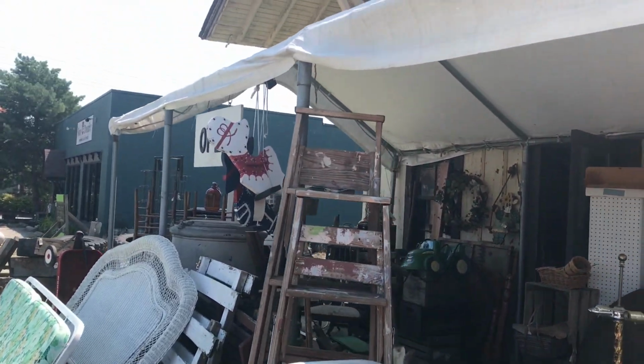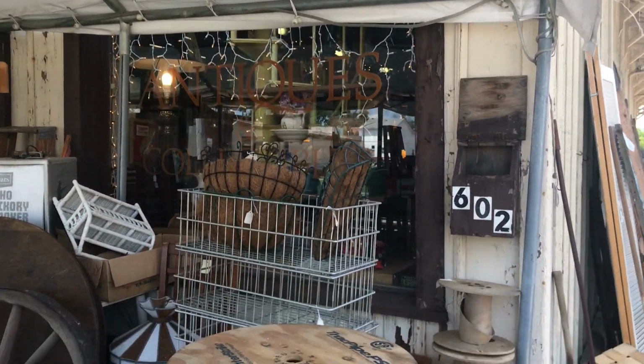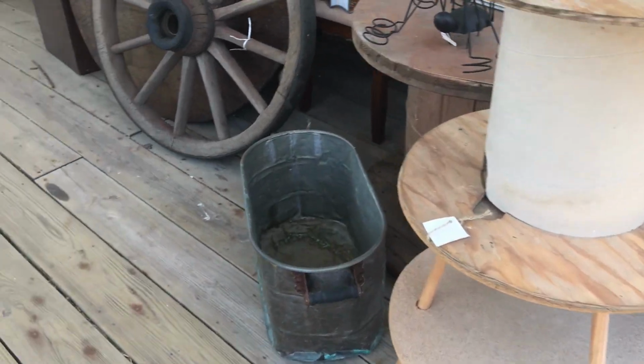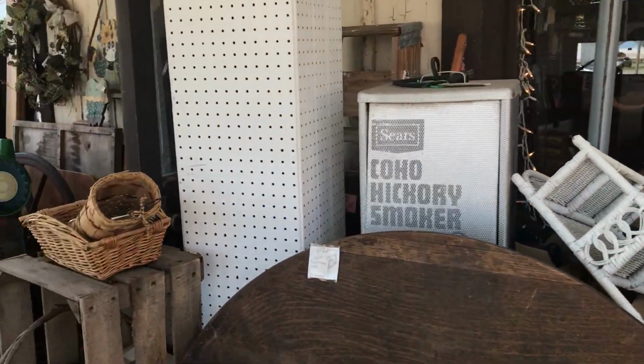When we were recently on our staycation, we stumbled across this little antique store, and it was so much fun to shop in and just look around. I'm going to insert some footage of that store so that you can see all the fun things that I saw. You can tell a good antique place when you walk up and the porch is full of stuff that makes you happy. That wagon wheel there reminded me of my grandpa. He had one at his house.